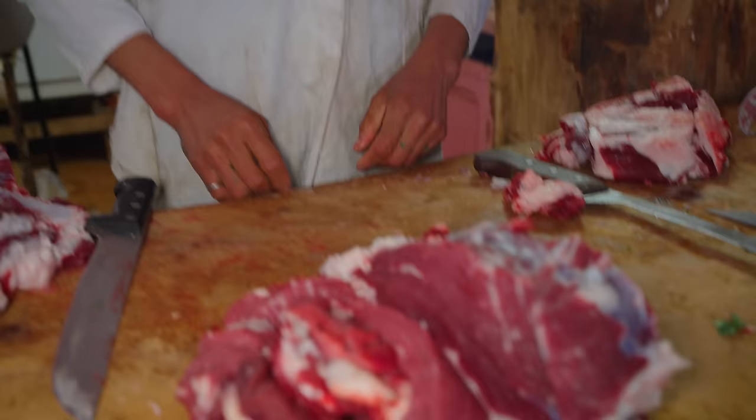So they're just hand slicing all of that meat. It's gonna get mixed up with the parsley, with the onions, with a variety of nuts, almonds, and walnuts, and all the spices. Oh man, I love how they don't grind it, but they just hand chop it coarsely.